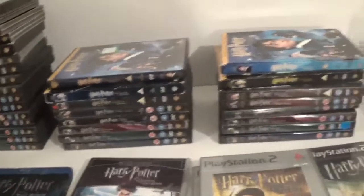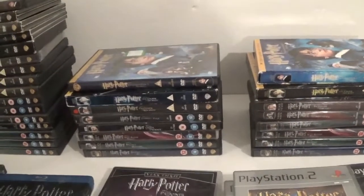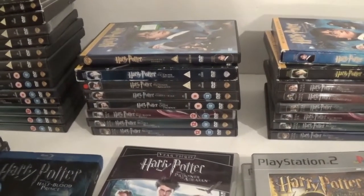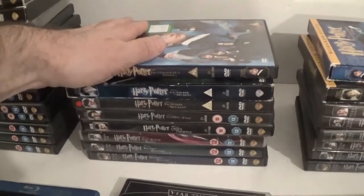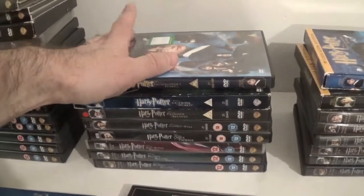So you want to know the prices I'm going for. I'm working on the basis of doubling my money. I paid £1 a disc, so I'm going to charge £2 a disc, so I'm looking at about £17-18. I'm going to go for £20 for this bundle purely because they're all doubles, and how I'm going to photograph them is actually going to prove they're all doubles as well.